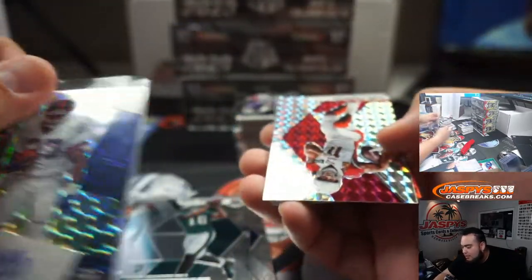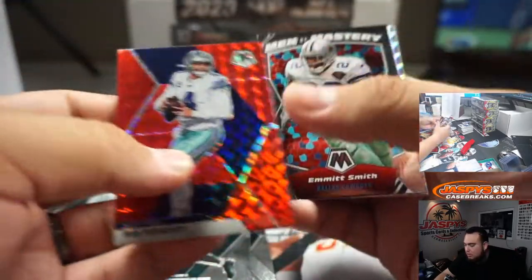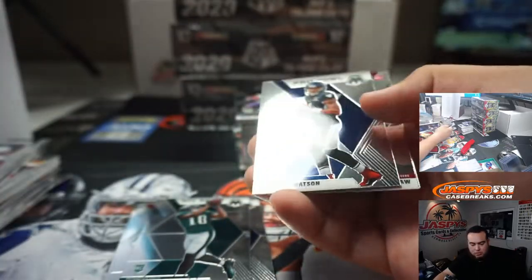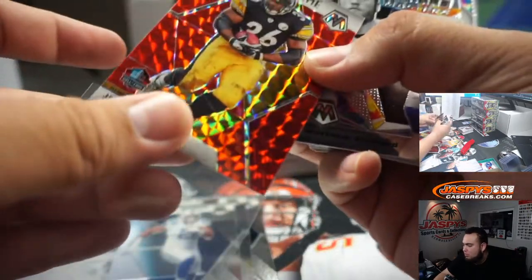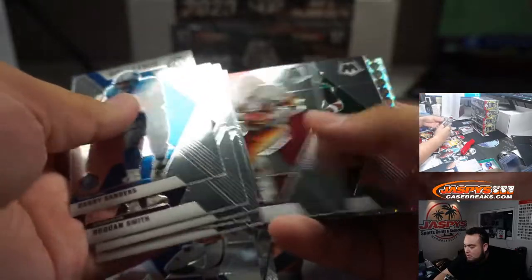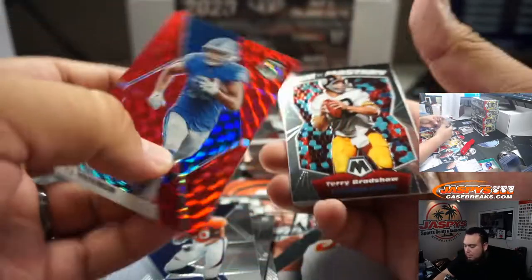And we got Rodney Hampton for the Giants autograph. Fitzgerald Prism Silver. Dak Prescott. Montage. Tua Tagovailoa. Barry Sanders Silver, Hall of Fame. Jerome Bettis. Herbert Introductions, Prism Silver. Antonio Gandy-Golden. TJ Hockenson.